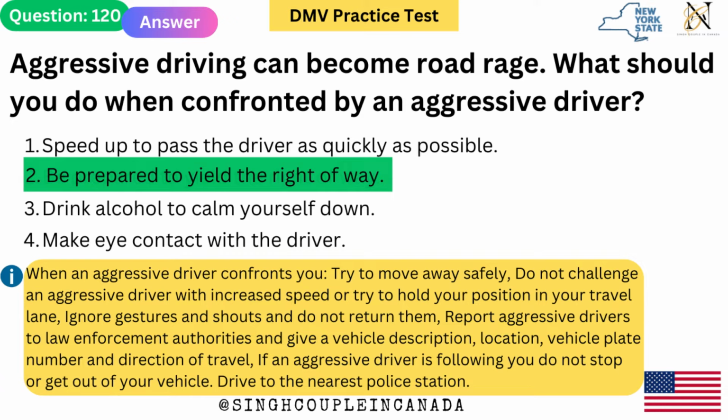When an aggressive driver confronts you, try to move away safely. Do not challenge an aggressive driver with increased speed or try to hold your position in your travel lane. Ignore gestures and shouts and do not return them. Report aggressive drivers to law enforcement authorities and give a vehicle description, location, vehicle plate number and direction of travel. If an aggressive driver is following you, do not stop or get out of your vehicle. Drive to the nearest police station.